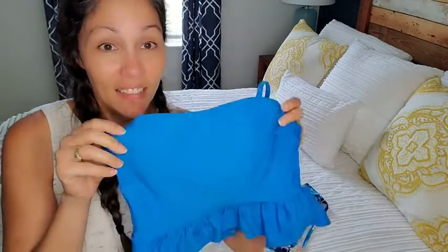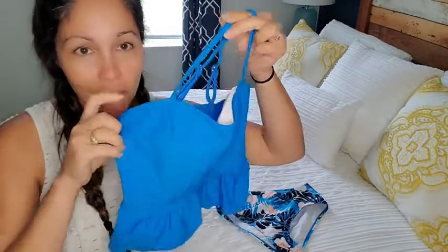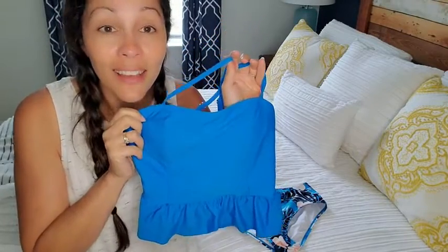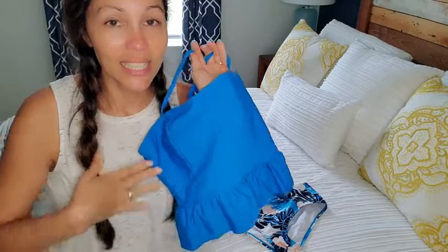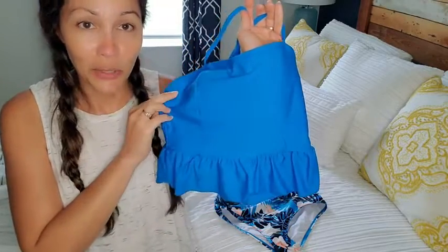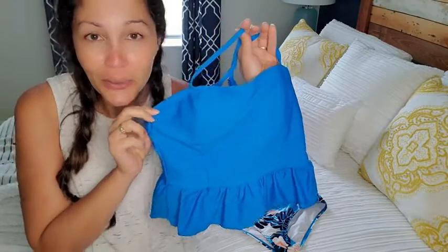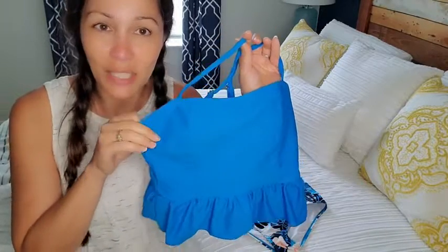So she is 11 years old, and she wanted a two-piece, but we wanted to make sure that it was real modest. So what I love about this bathing suit set is that it really does give her great coverage. It has this adorable little peplum top that is just so girly, and yet it's modest and it's pretty.